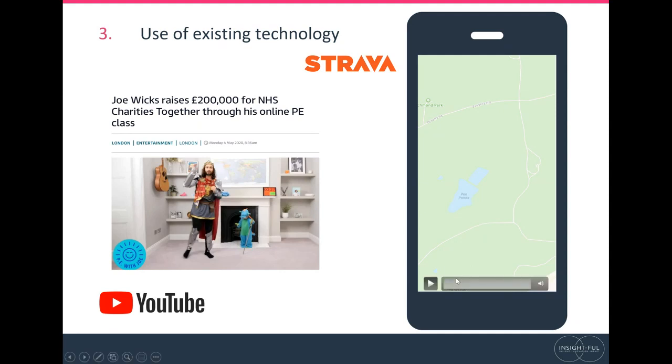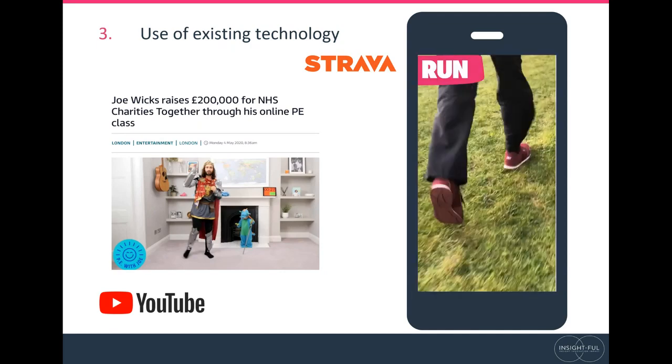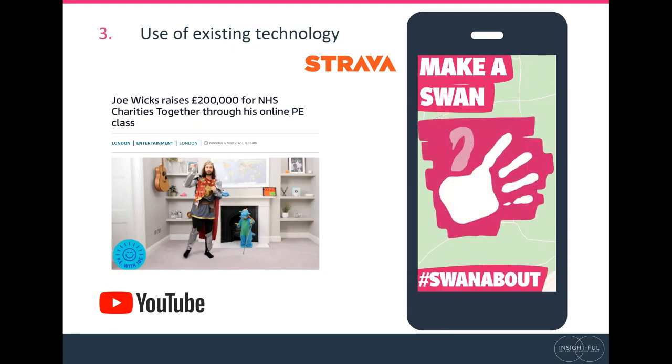The second one is things like Strava. So Strava is a fitness app that tracks your run, and there's a little organisation here. We'll show you a little video of an organisation that decided to make an event which allows social distancing, but where you could map their logo. So let's have a look at the little advertising they've done. I think this was supposed to be a Facebook advert. And you can see we make a little swan, and that I think was supposed to go out online.